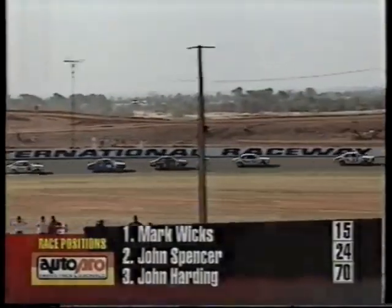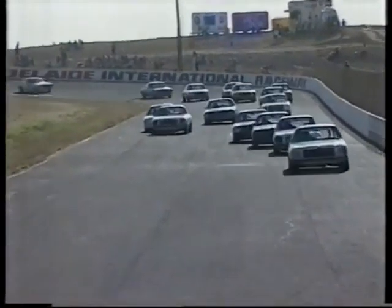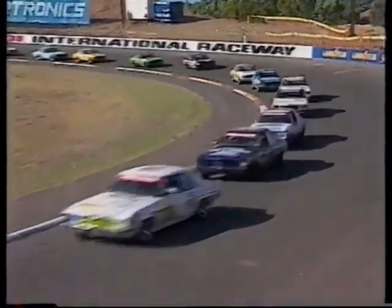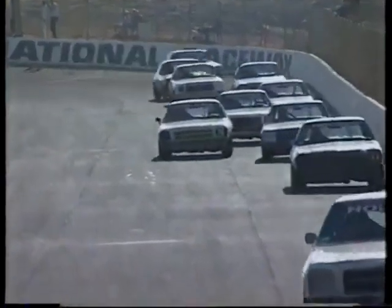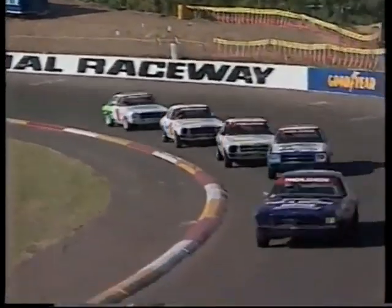Mark Wicks leading from John Spencer and John Harding. Well, Scotty Walker's also coming up there. Look, they're diving for positions here as well. Jockeying for positions there, almost making another turn out of the back straightaway. And Scotty Walker has got past John Harding and pushed him back one spot. Let's pick up the action now. There is Spencer on the inside in the 24 Ray Bester's car. The car's still circulating. Harding now out in front there of Spencer.